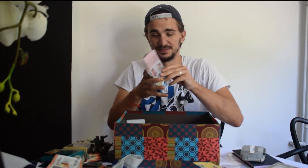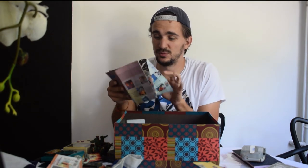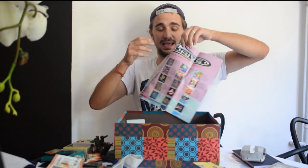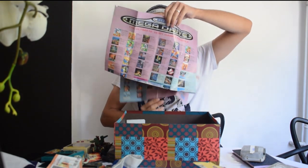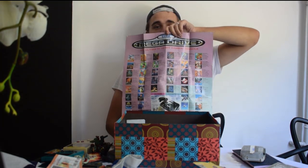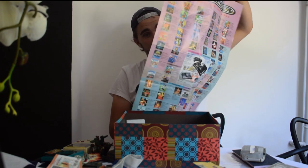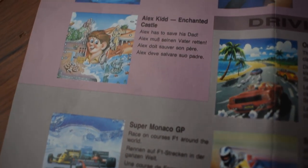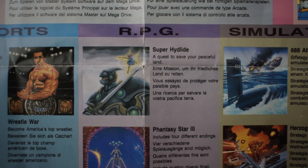And this, I had this in my room when I lived in Spain. The Sega Mega Drive was actually bought in Spain. And I had this, the world's awesomest poster in my room. And I'm so glad I kept this undamaged. And here I would spend hours staring at these games, reading the little descriptions, trying to understand what the games were about.